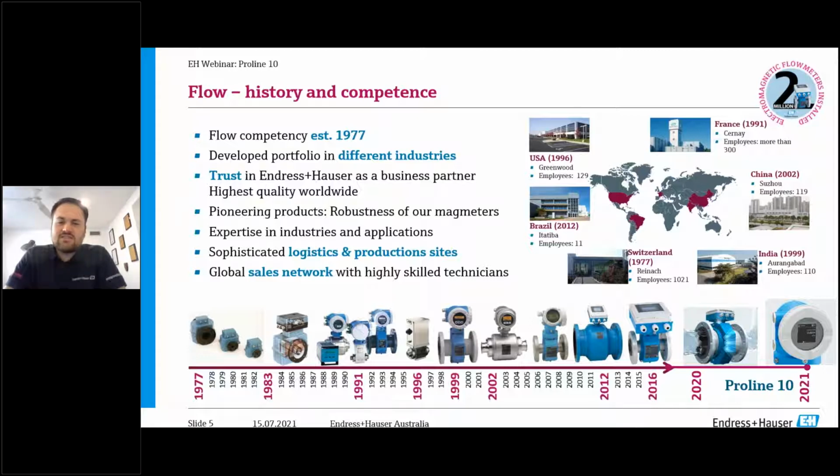In 1977, we had the first flow meter on the market, and then we skip forward to 1983 with an innovative operational matrix. In 1991, we released the first generation of Proline series flow meters, and that has undergone constant development and improvement since the early 90s, with the late 90s coming up with a second generation. In 2012, the third generation, which is where we are today.